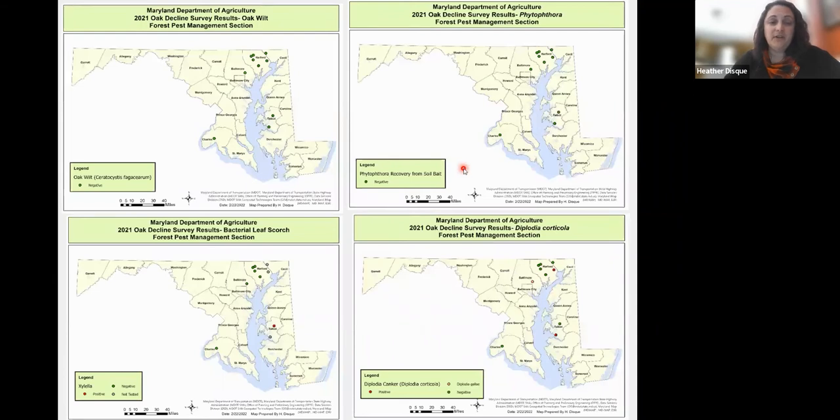So what did we look for? So here's the oak wilt fungus. None of the samples were positive for oak wilt. We also take soil samples and look for different Phytophthora root rots. And we did not find any Phytophthora in 2021.